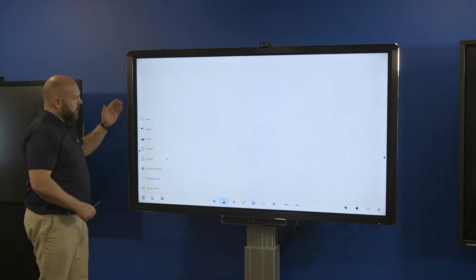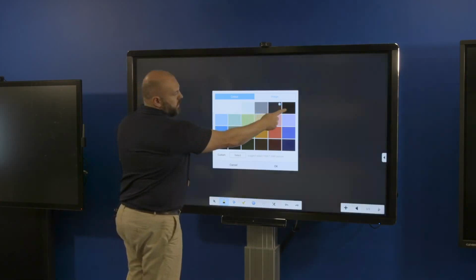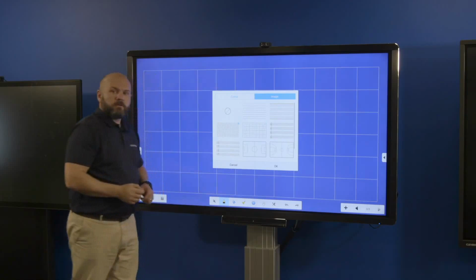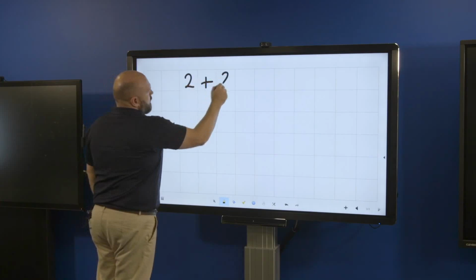The board is effectively an Android tablet, so I've got new, open, save to the internal hard drive. I've got a background option here where I can select a different color and or some background images as a guide to support that process. So I'll just take it back to white, click OK, and now I've got a background that I can write on the screen, etc. Not sure what the answer of that is.